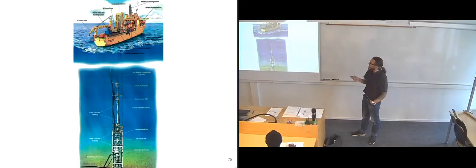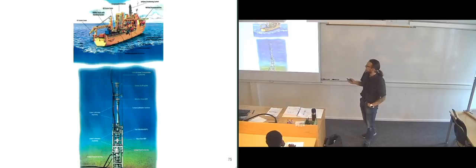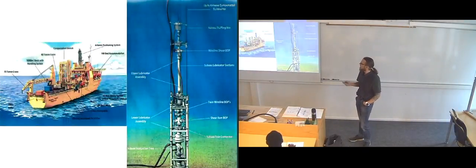So last time we looked at this figure. Just turn this one on. We looked at this figure here, and we divided it into two just to make it a bit easier to see.